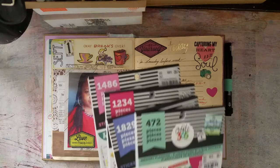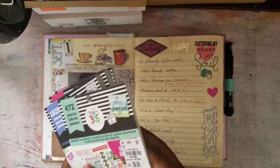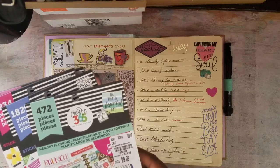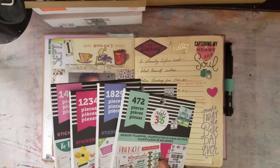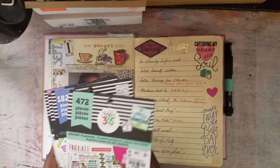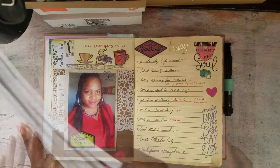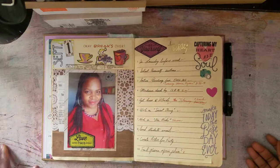I've been using these books. They're a little on the pricier side because normally it's $20. I got them for $10 at Tuesday Morning, and Michael's also had a sale and had them on for $10. But you do get a lot. You get a lot of stickers.